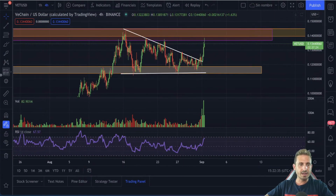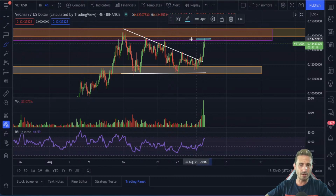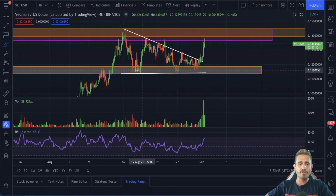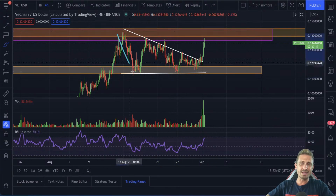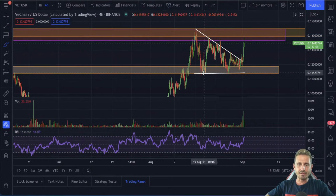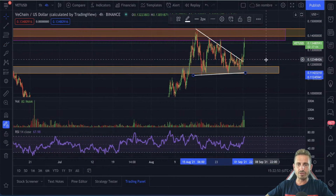Okay, as you can see, nice volume here to the upside, almost pretty much meeting the target, which is around about the 14-cent level. Okay, the top here from this kind of symmetrical or descending triangle. It's not that symmetrical, it's more of a descending triangle.